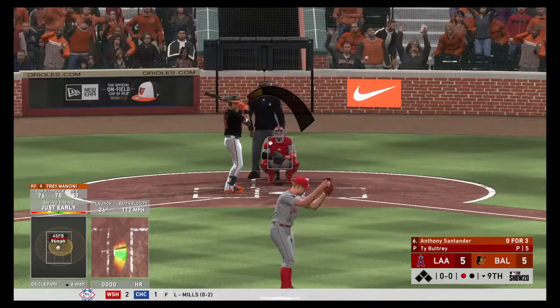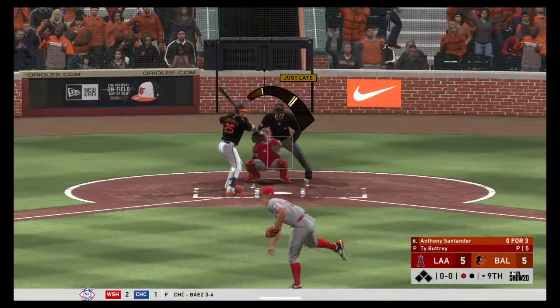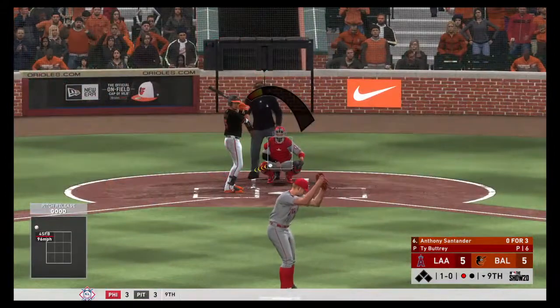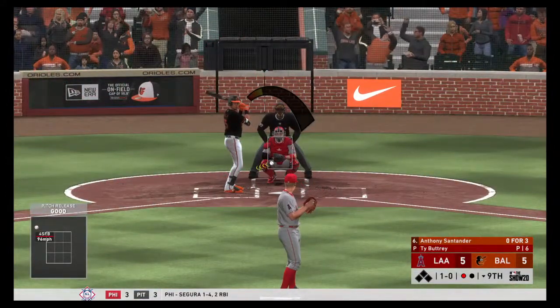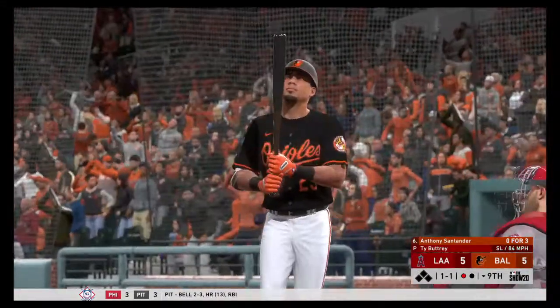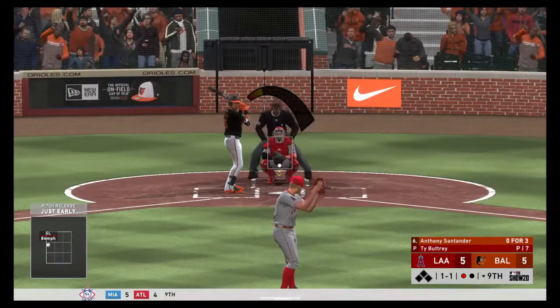Now batting, the left fielder, Anthony Santander, as he takes a fastball off the plate for a ball 1-0. Buttrey has a good reputation for preventing the long ball. One swing can change the complexion of the ball game when you're coming in late, but he rarely lets that happen. Part of what makes him as effective as he is.